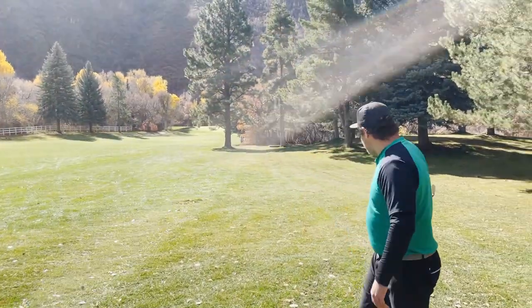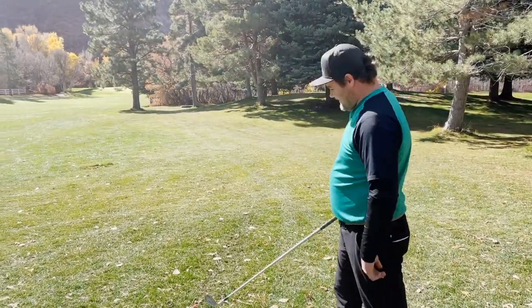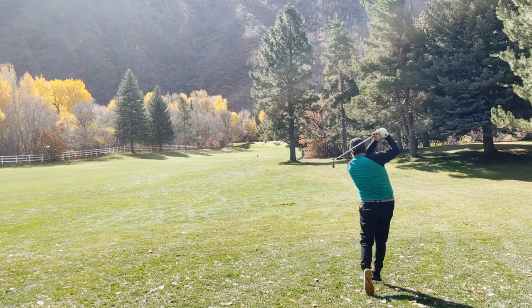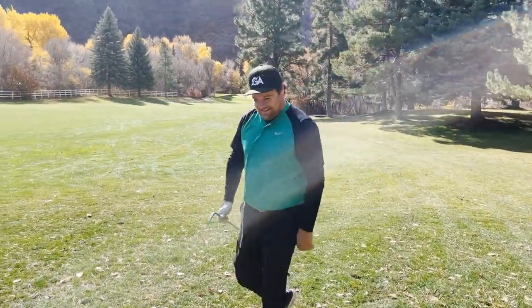All right, guys, hold that one a little right. Got some work to do here. 200 out. I think I gotta hook it around the tree. We'll see. Went through the tree. Oh, in the fairway. Good layup.